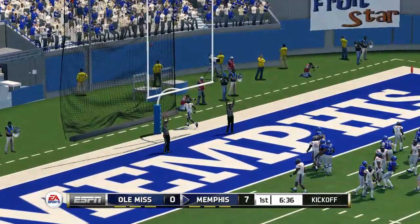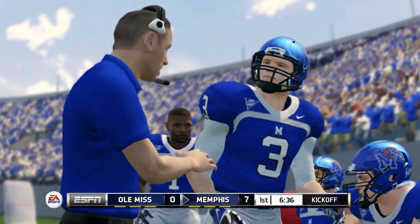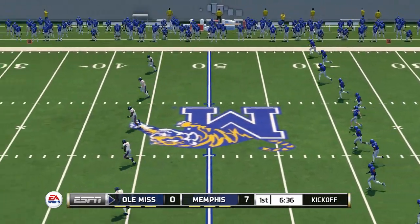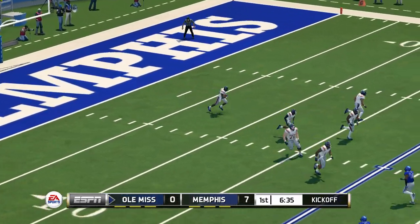And he converts the extra point. A seven-play, 76-yard drive, and a touchdown as a result. Brad, I thought that was a textbook drive. I thought they did a really good job of showing balance, mixing the play calling with the run and the pass. Just an overall well-executed touchdown drive.